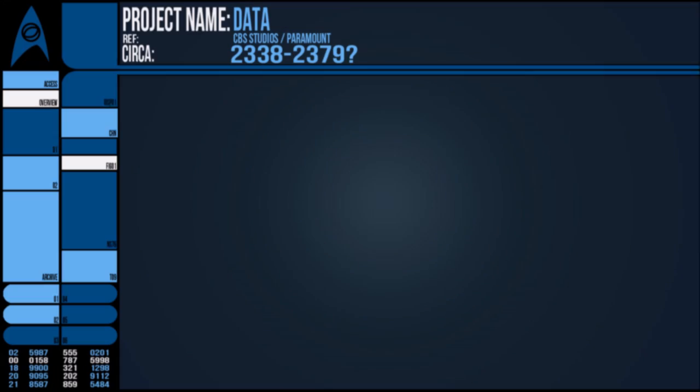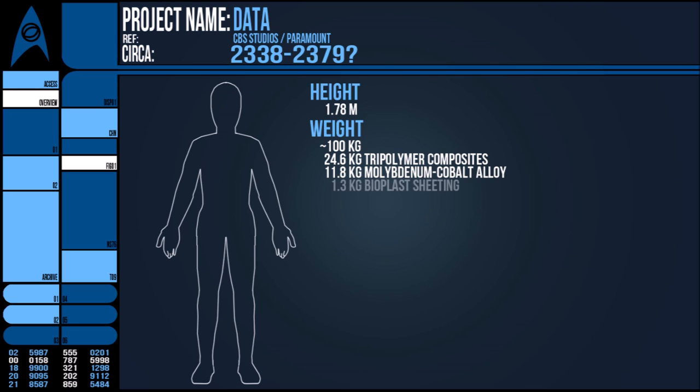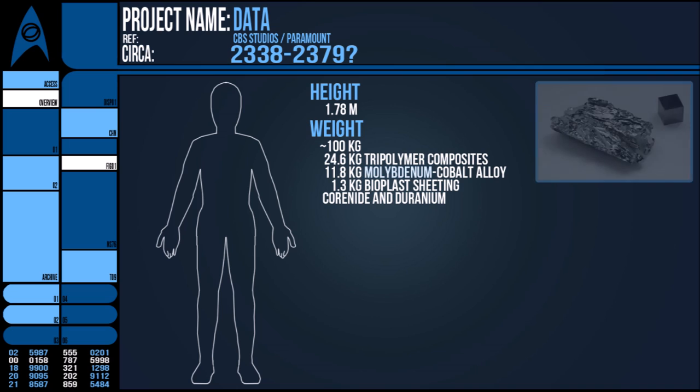So, Data stands at 178cm tall and is composed of numerous materials, giving him a weight of around 100kg. His physical body contained 24.6kg of tripolymer composites, 11.8kg of molybdenum cobalt alloys, and 1.3kg of bioplast sheeting, while his skull was quaternide and duranium. Thank you, Memory Alpha. Real world talk now.